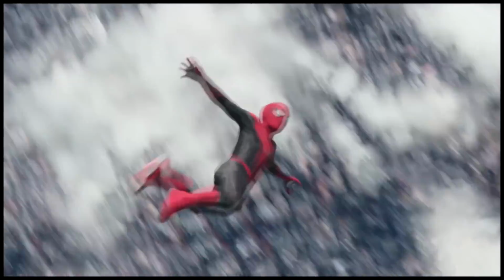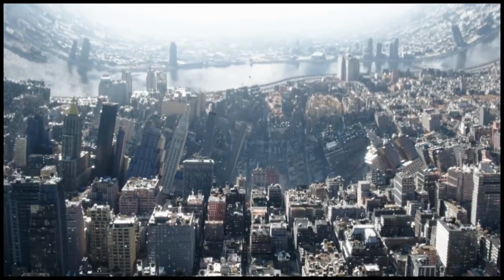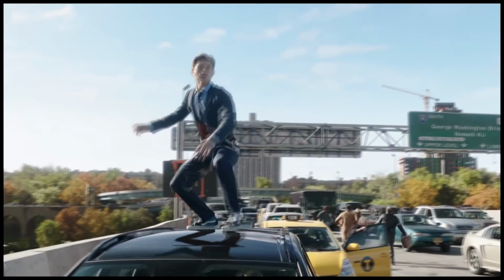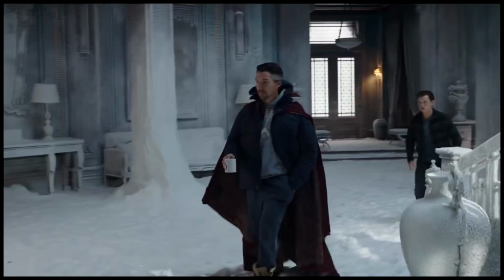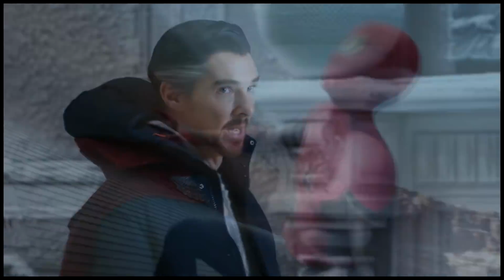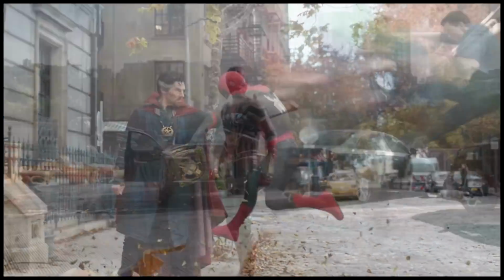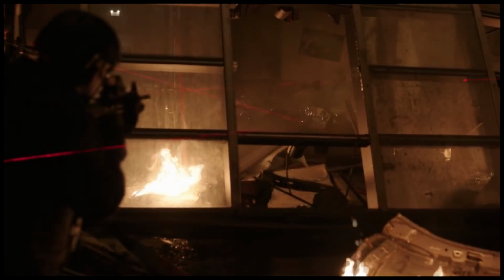Courtesy of Empire Magazine, we just recently got those brand new covers that highlight Spider-Man: No Way Home. And now we have the first official exclusive images from the magazine, which were released online. And there's a lot of backlash here, and I think it's with good reason.